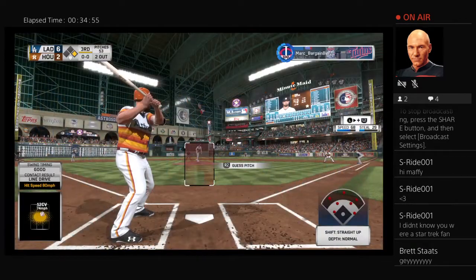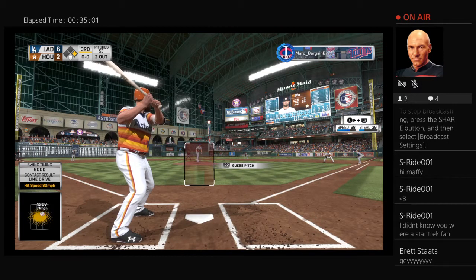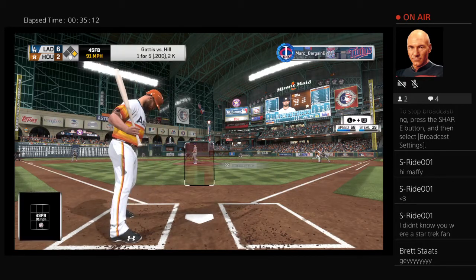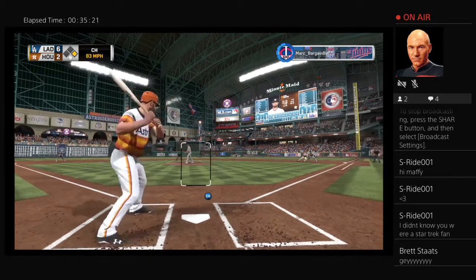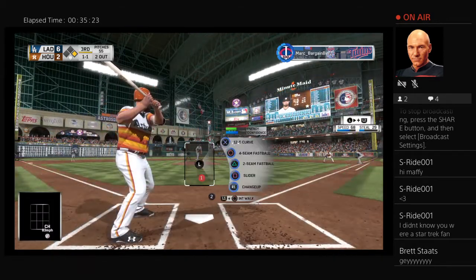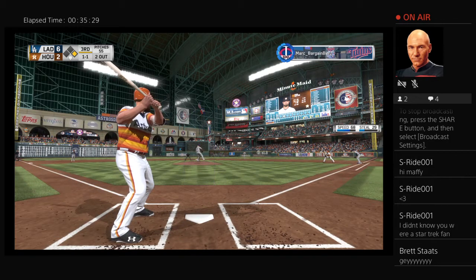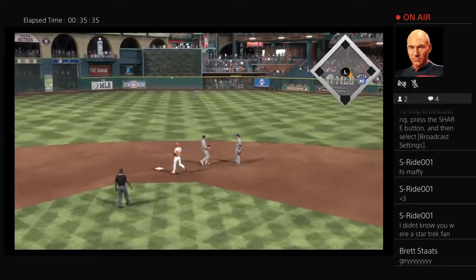Evan Gattis now standing in. A designated hitter, Evan Gattis. First pitch on its way. Takes a knee-high fastball. Started to go around there, but he holds up. Ball one. Well, you're in trouble at the plate if you fall behind this guy 0-2, so that was a good job to hold up right there. Hit back up the middle. Utley's up with it, and he is out on the tag.